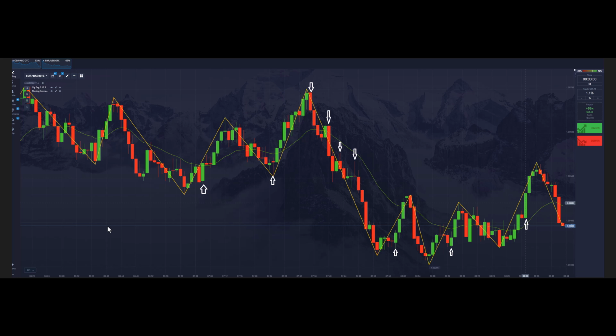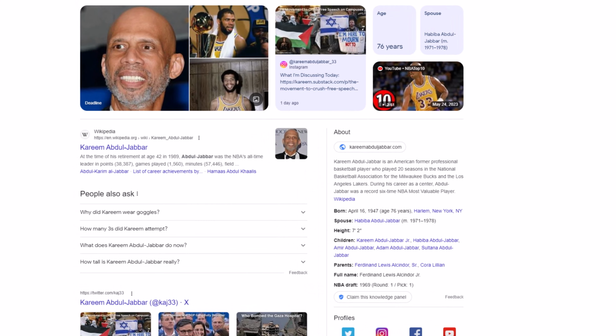Okay, but let's go back over the intro a little bit. Let's talk about Kareem. So let's just focus on Kareem for a minute, right? And we said that his patented move was the sky hook. Now here's the thing about it, though. Here's the thing I want you to think about.